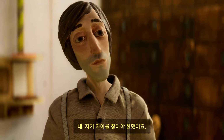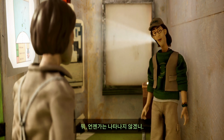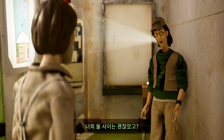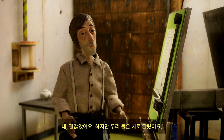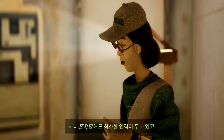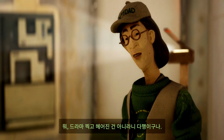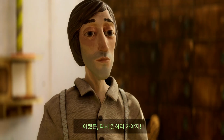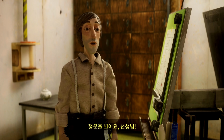She said she needed to find herself. Well, I'm sure she'll turn up eventually. Were things all right between you? Yeah, it was, we're two different people. Sunny alone is at least two different people. But I'm glad it wasn't anything too dramatic. Anyway, back to work for me. Yeah. Looks like you've got it cut out for you. Good luck, Sai.